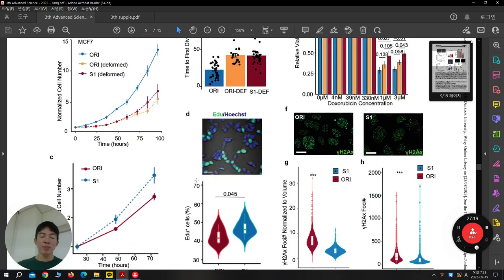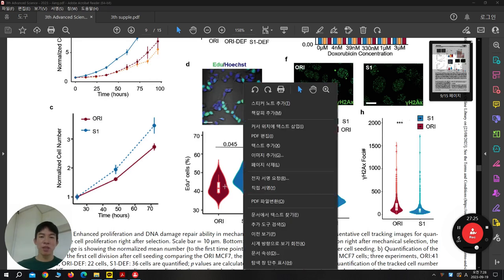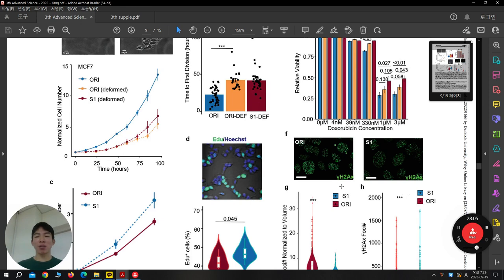Then when they check EdU after 7 days of culture, EdU positive cells are more detected in S1. And then, as you can imagine, more proliferative cancer cells, when they experience doxorubicin, one of the chemo agents to kill the cancer cell, are more resistant to it. They have less toxicity from this chemical DNA damage. So they found that compared to the original one, S1 and S7 relatively have higher cell survival over different concentrations of doxorubicin, and then confirmed by the DNA damage marker gamma-H2AX.